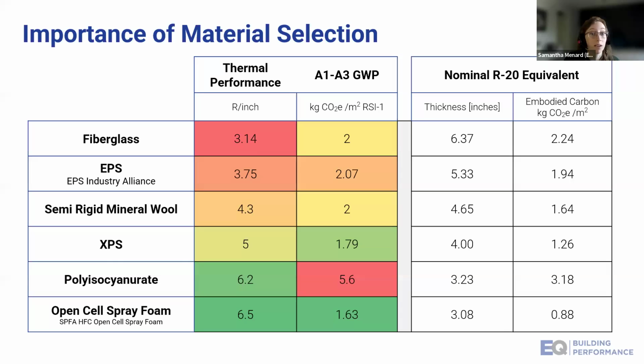Open cell spray foam does perform the best on here. And that's mainly because products with HFC blowing agents have been banned from being manufactured since January 1st, 2021, which resulted in the adoption of HFO blowing agents, which have a much lower global warming potential. Since this change, insulations like spray foam and XPS, which used to be considered a bit of a mixed bag in terms of choice because of their great performance and not great embodied carbon, now are really good options to consider, especially due to their high R values.